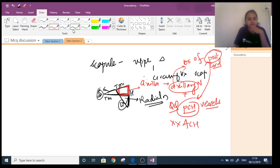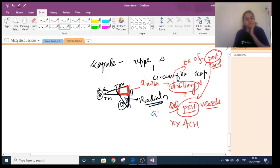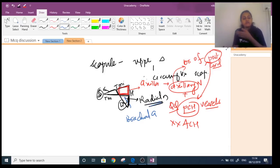Along with radial nerve, what will accompany the radial nerve? Which artery? Obviously, which artery will come here along with the radial nerve? Related to shaft of humerus. Yes, profunda brachii, that means basically your brachial artery. We all know that the artery of the arm is the brachial artery. So that will accompany the radial nerve. Radial nerve goes through the lower triangular space, and that is why your brachial artery will also go through the lower triangular space. Is this clear about the spaces?